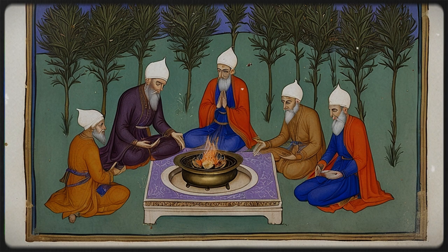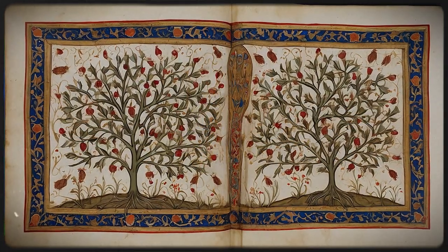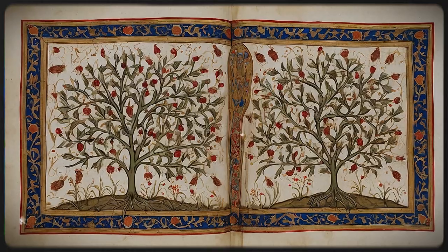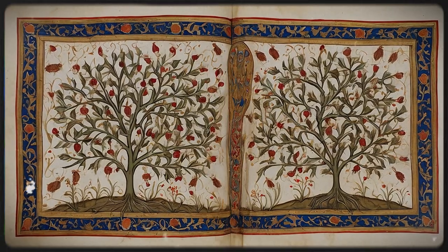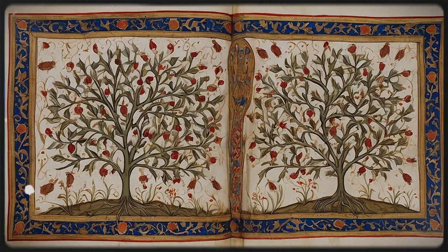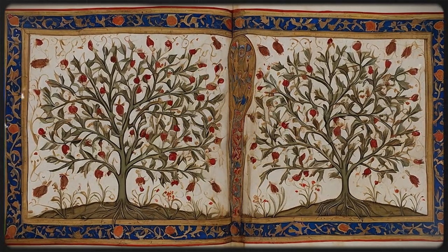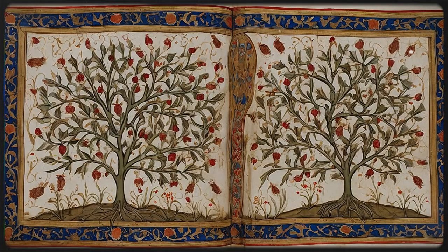Someone hands you a folded piece of silk, embroidered with a single pomegranate blossom. You open it to find a tiny booklet of handwritten instructions: pruning rhythms for every season, watering schedules, pest rituals, and seed-saving notes. It's the Naimet Name, the gift of knowledge. You slip the booklet into your robe pocket, feeling its weight and potential.